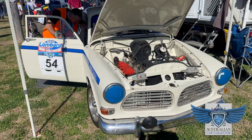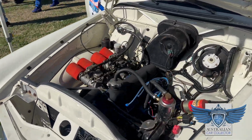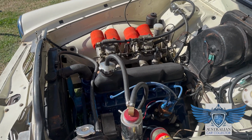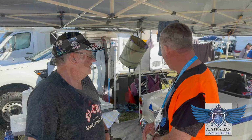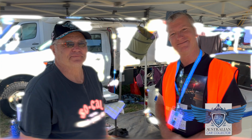Mate, I think it's a beautiful little car, and the fact that it's gone to the right person is... It is actually on the market. Oh, it's on the market. Okay, so there we go. If you're interested in historic Volvo racing, this is the man to come and see. We'll pass your number on. Mate, well done. Thanks for bringing it along today. That's right, no problem. This is its third year. Thank you so much. Great stuff.